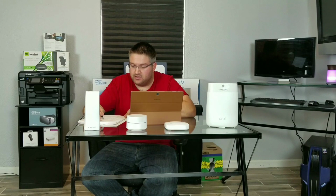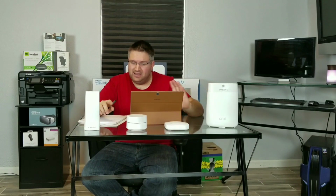Your next one is going to be Google Wi-Fi, which also has really good range, but because it's not a tri-band system and it's a smaller build, it doesn't have the greatest antennas. I mean, these units have 6 antennas in them. I don't know exactly how many the Google Wi-Fi system has, but I can tell you that it's not as strong. It does get good signal.